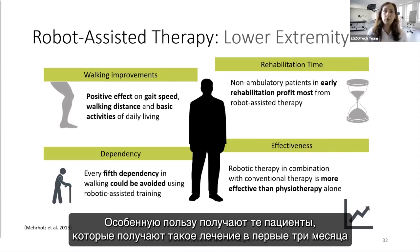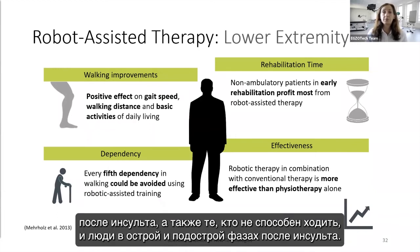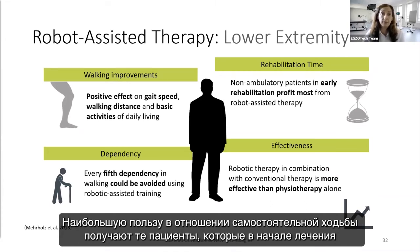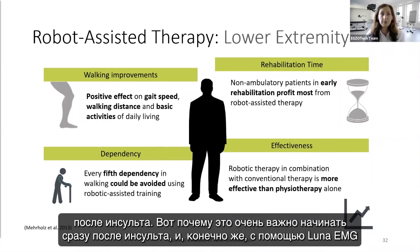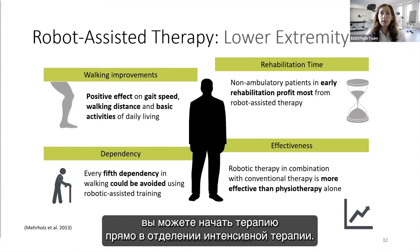Especially the patients who in the first 3 months after stroke got this kind of treatment benefit, and those who are not able to walk seem to benefit the most from this type of intervention. And also people in the acute and subacute phases after stroke profit much more from this type of therapy. And the greatest benefits in regard to independence in walking can be achieved in the participants who are non-ambulatory at the start, and for those whom the intervention is applied very early post-stroke. That's why it's very important to start immediately after stroke. And of course, with Luna EMG, you can start right away in the ICU.